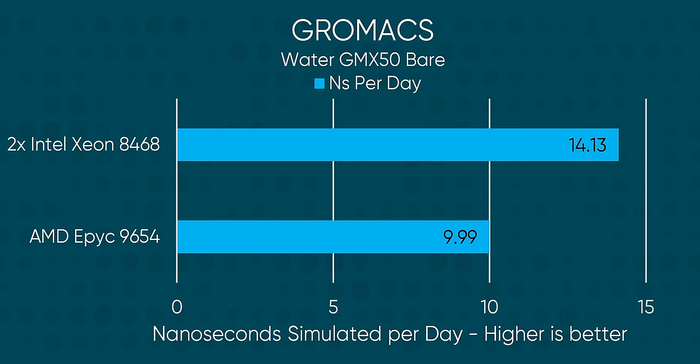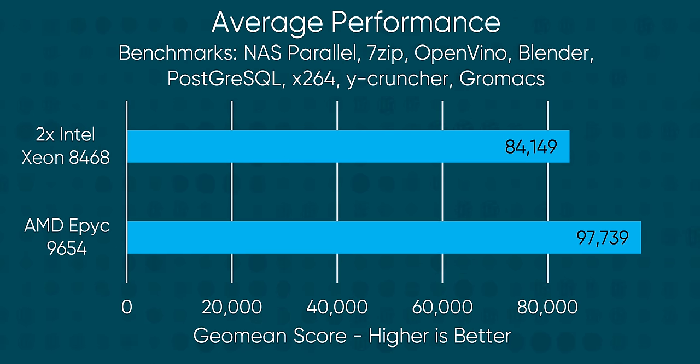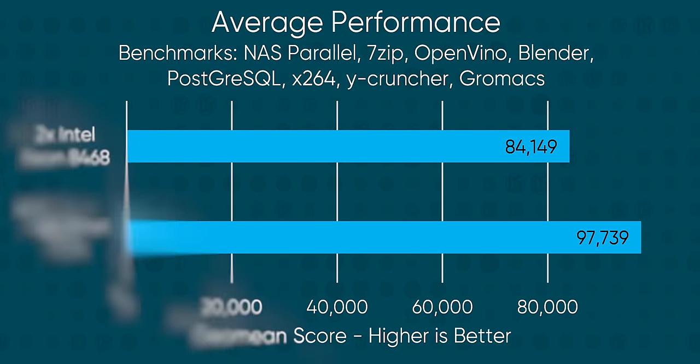And what about GROMACS, a molecular dynamics simulator? Well, here, Intel actually manages to pull out a win, so their high-performance compute dreams might not be totally crushed. Until you consider their margin of victory here compared to their margin of defeat in pretty much any other general compute task. EPYC is just looking like the obvious choice here, unless you know for a fact that you're going to run one application and one only that happens to benefit from Intel's chip design.